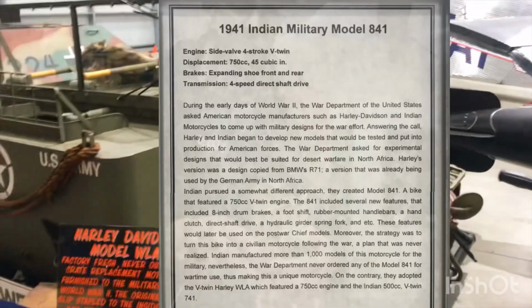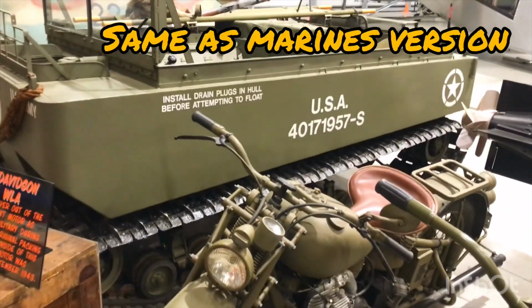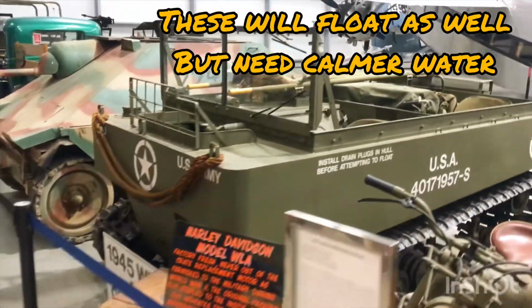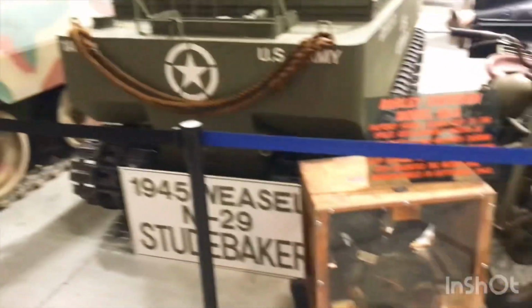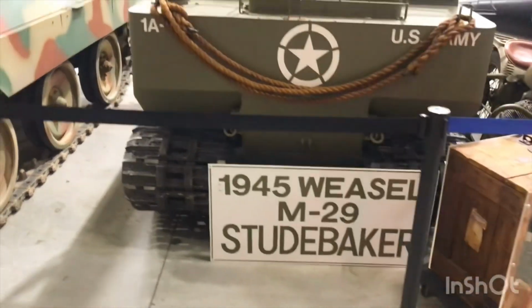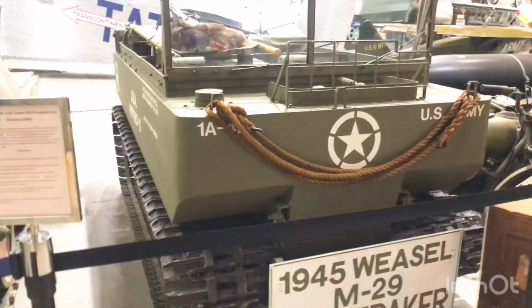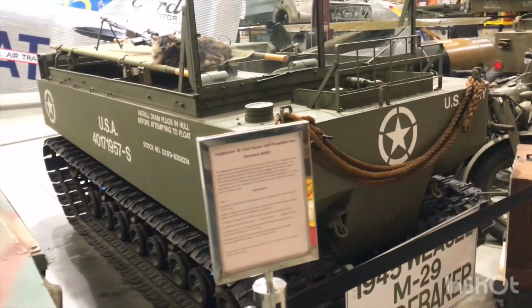And then the Army, they have this guy right here. You can see the tracks down below. And a big Browning BAR inside there. And their little weasel looked a little different. Also a 1945 Weasel, but slightly different, probably just a different version for different military here.